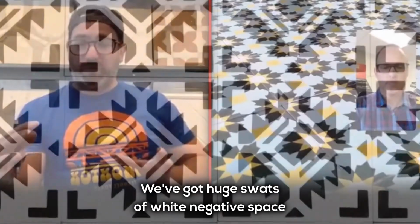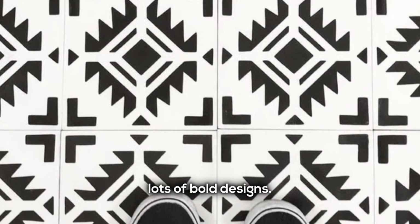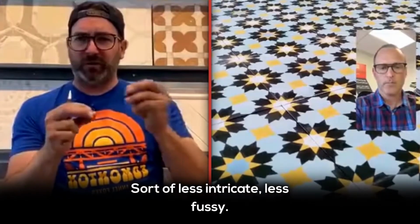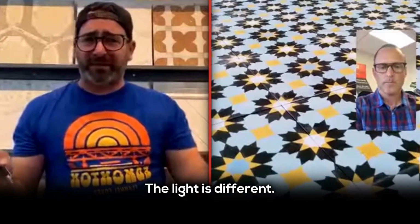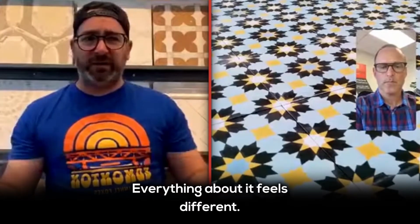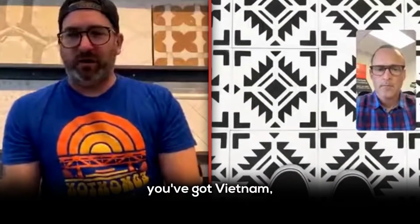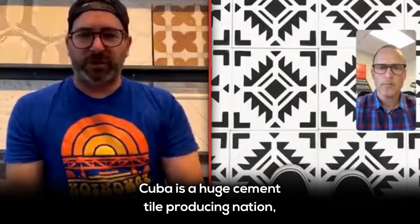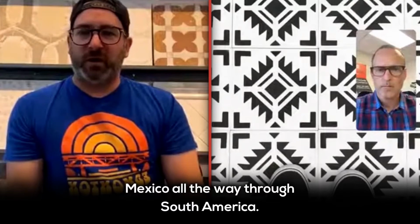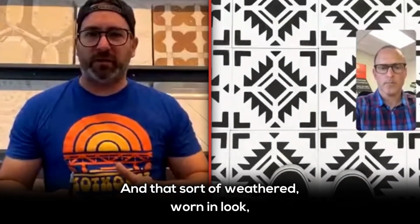So we've got huge swaths of white negative space on the cement tile and lots of bold design, less intricate, less fussy. In Lima, Peru, it's got that whole vibe. The light is different. The air is different. Everything about it feels different. In all the cement tile producing nations, you've got Morocco, Vietnam, Southeast Asia, the Caribbean. Cuba is a huge cement tile producing nation, Mexico, all the way through South America. And that weathered, worn-in look is super popular.